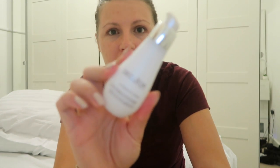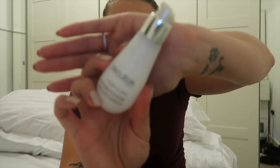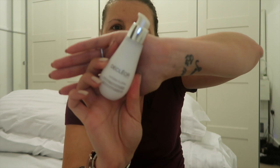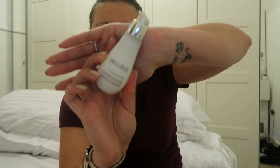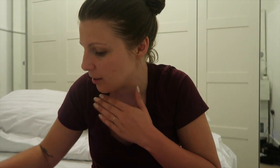Really annoying. But anyway, this, if it ever focuses, is the Hydra Floral moisturizer stuff. No, you just don't need to know what this looks like. Yeah, just get a blurry picture, it's fine. I didn't use that on my face, but I was putting it on my chest.